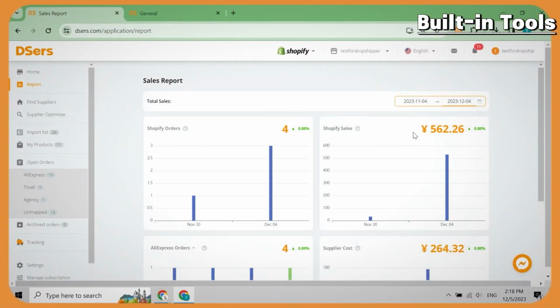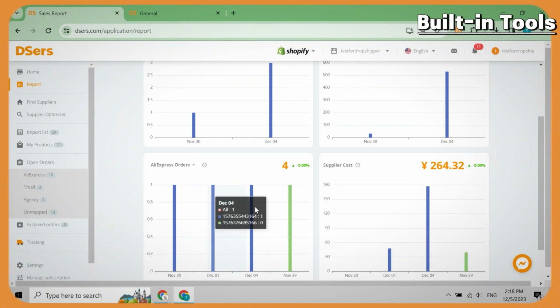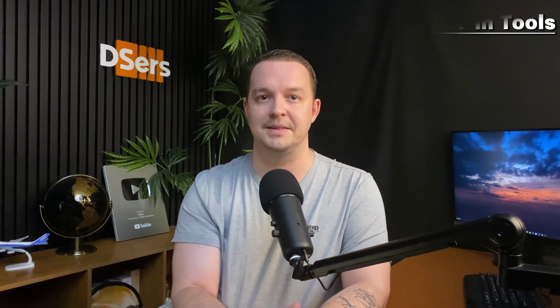Some platforms also offer detailed analytics and reports, helping you understand your financial performance without needing to manually track every detail. This integration is particularly useful for those who prefer to have all of their business operations centralized, as it reduces the need for multiple tools and keeps everything in one place.